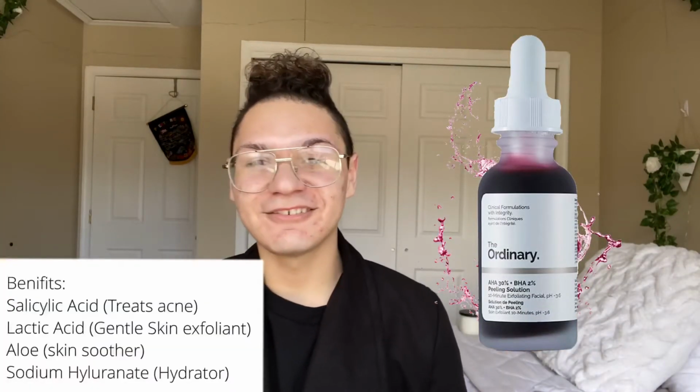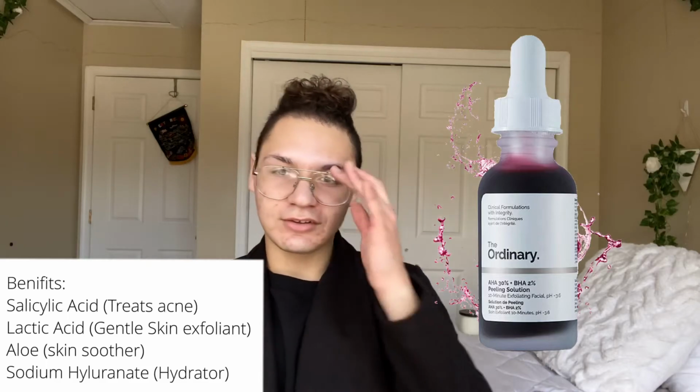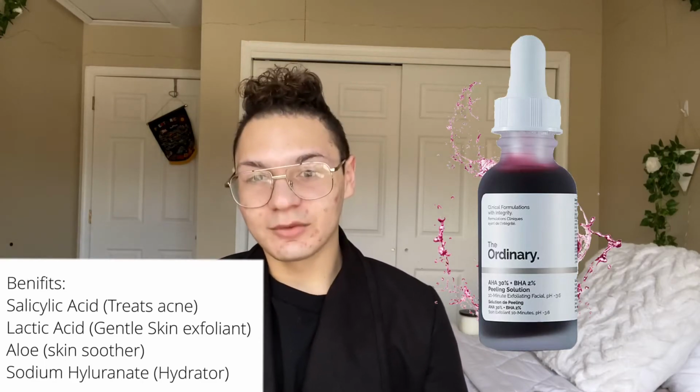This one, however, is very aggressive. I always recommend this as a last situation. Your skin's just going through it. You don't care if your skin breaks out worse than it already is. You just want to try and fix it the best you can. That is what I would recommend this for.